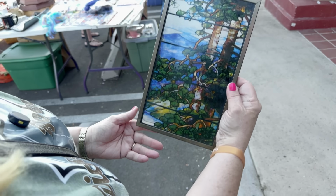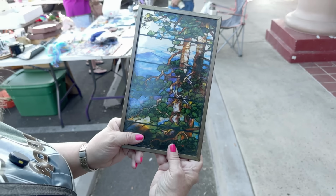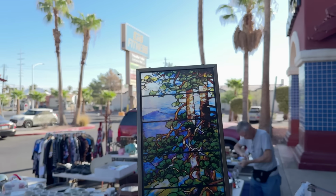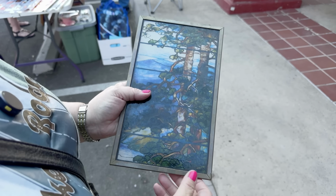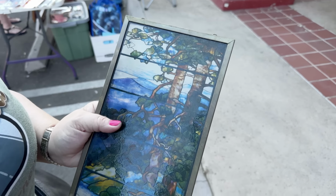Absolutely gorgeous. You could also just set it in a window if you didn't want to hang it. But look at the colors. I'm going to hold it up, get into the sunlight. There it is. Look at that. Isn't that exquisite? Yes. I like that it's got the trees and the palm trees. I know. I'm in love with Tiffany, so even a little piece like this that's a tribute to it is gorgeous to me. So that is going in the car.